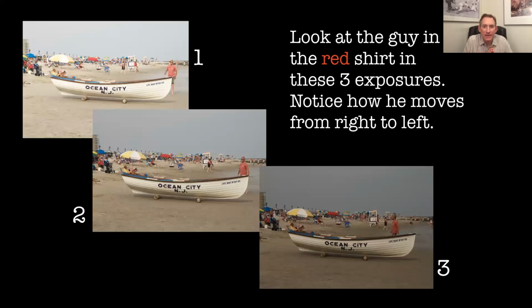Now, this is a scene I shot about 10 or 12 years ago in Ocean City, New Jersey. If you look for a second at the guy in the red shirt, so this is 3 exposures. Now, typically, I would never do an HDR in this kind of scene because there's just so much movement. And one way to control movement is, while you're shooting, make sure, to the extent that it's possible, that things are not moving. So this is not a great candidate for an HDR image just because there's so much going on, so much movement.